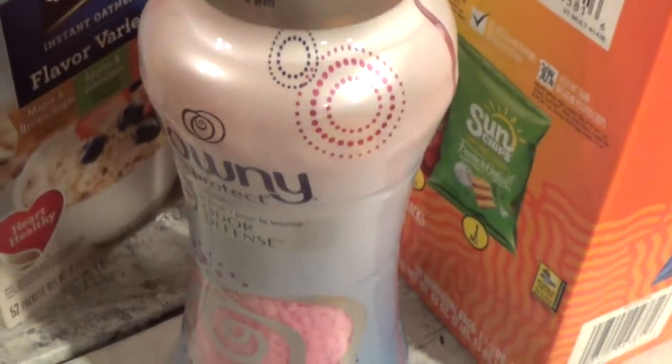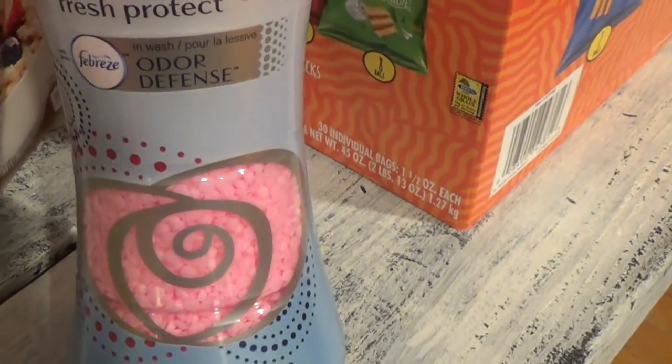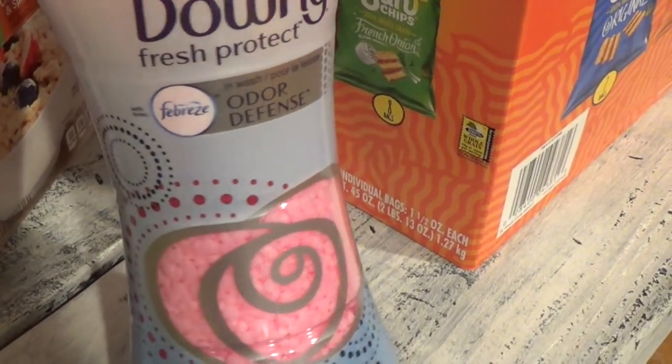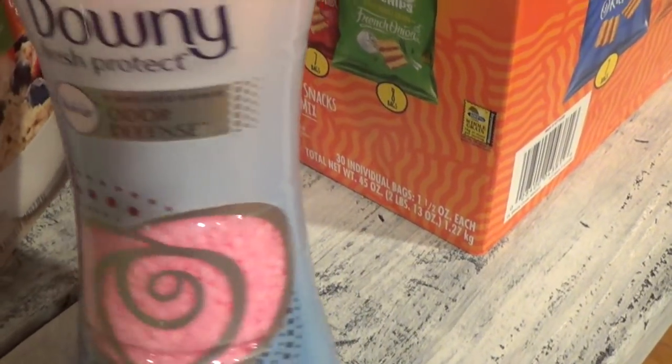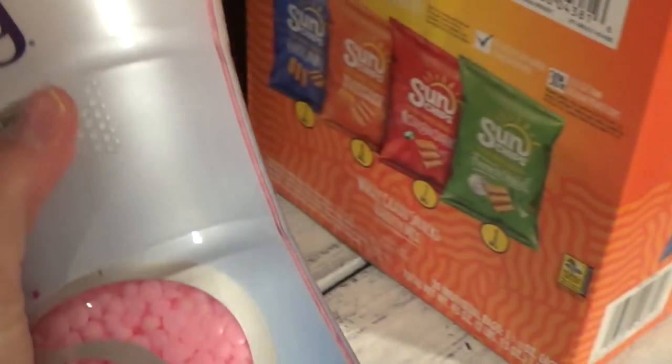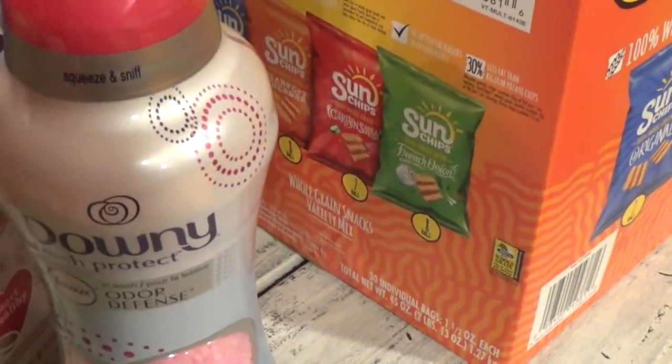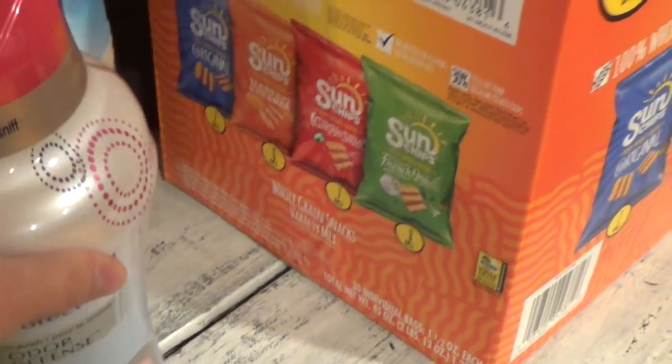And then this one is also on sale. This is the Downy Fresh Protect Odor Defense Febreze. This smells really good. I thought it was, oh, April Fresh right here at the bottom. But it's such a big container, and it was also on sale. I think it's like $11 for that. So I wanted to use that in our regular wash loads.